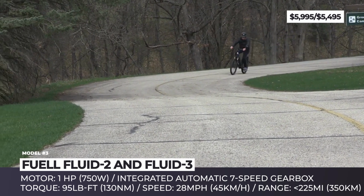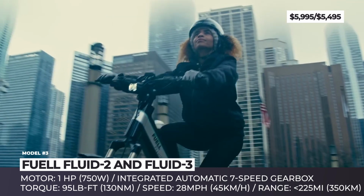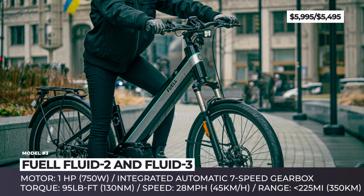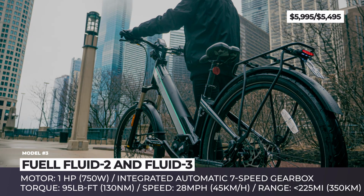As for the Fluid 3, it features a step-through design and could hold only one battery pack, thus shrinking range estimations to 110 miles. Both models are equipped with a 1-horsepower mid-drive unit with an automatic gear shifting mechanism. This mechanism is run by smart algorithms that ensure smooth power assist delivery, regardless of the terrain.